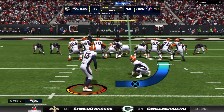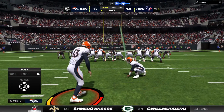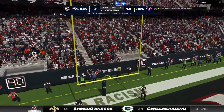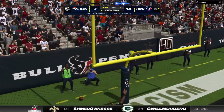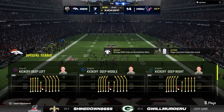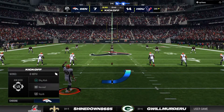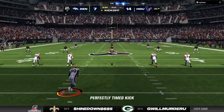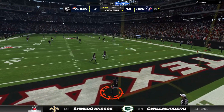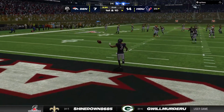Greg Dulcich, 76 yards. And the Broncos are able to strike quickly here as they are in for 6. Extra point by York is up and good. And that'll make our score 14-7. Broncos 7. Now after the touchdown, ready to boot it away, Riley Dixon. And no effort to bring this one out.